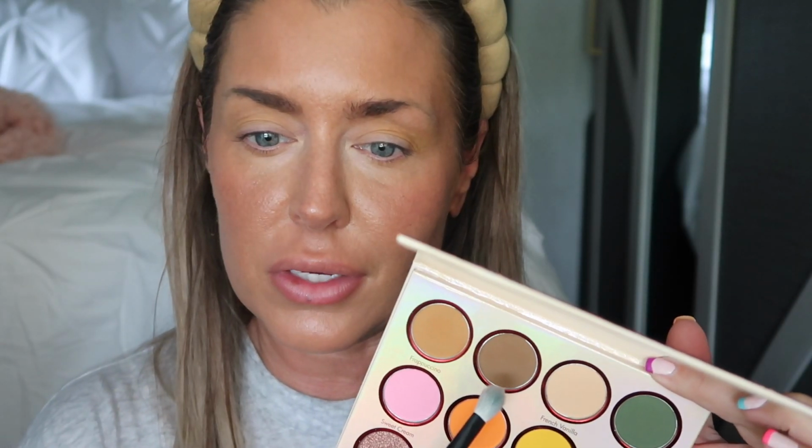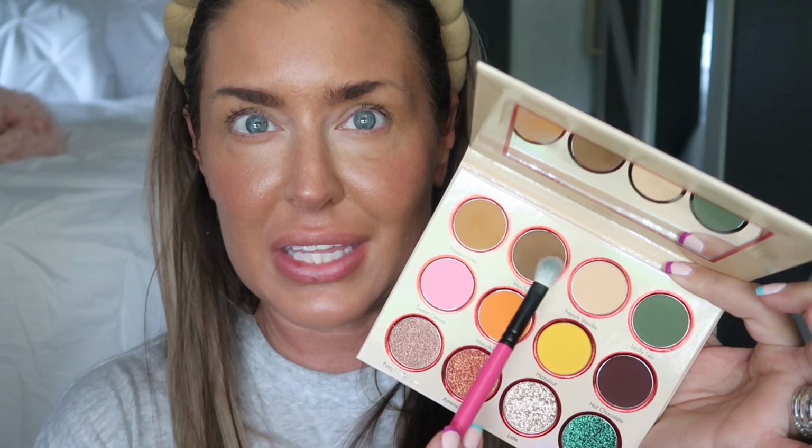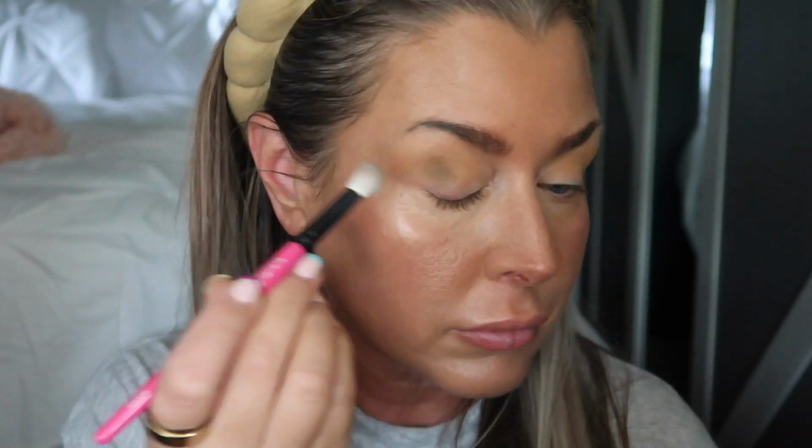Next, I think I'm gonna go in with Mocha and Leafy Tea. I want to mix Mocha and Leafy Tea together. You see, this one looks like it has a little bit of a green undertone. Put that in the outer V.